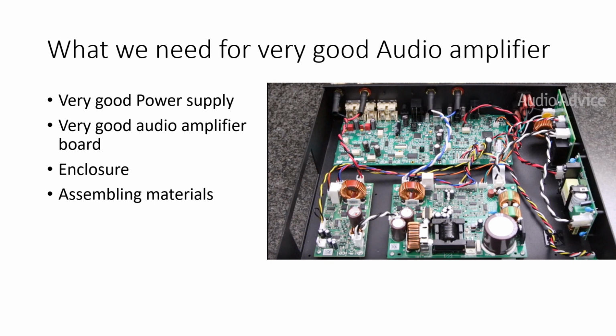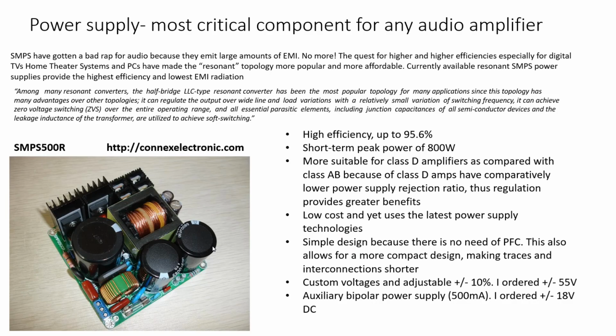There is a main filter. There is an additional, separate power supply which drives the digital analog converter. And here is the amplifier itself: amplifier power supply, right channel, left channel. The power supply is the most critical component for any audio amplifier. But for our architecture, it is even more critical.